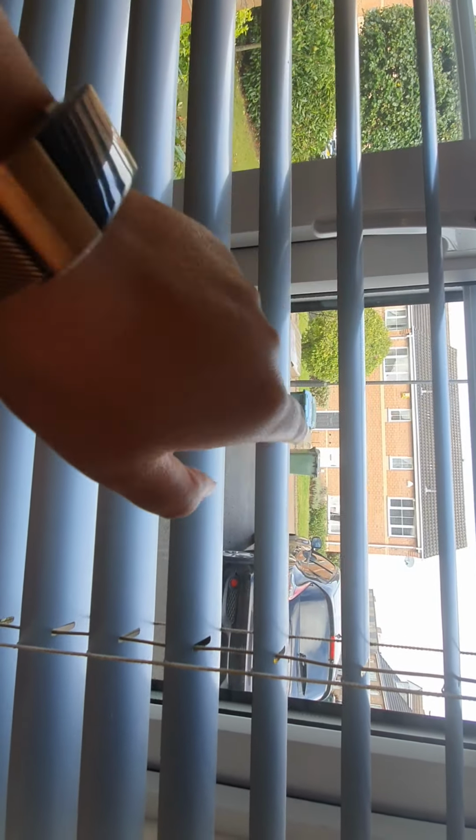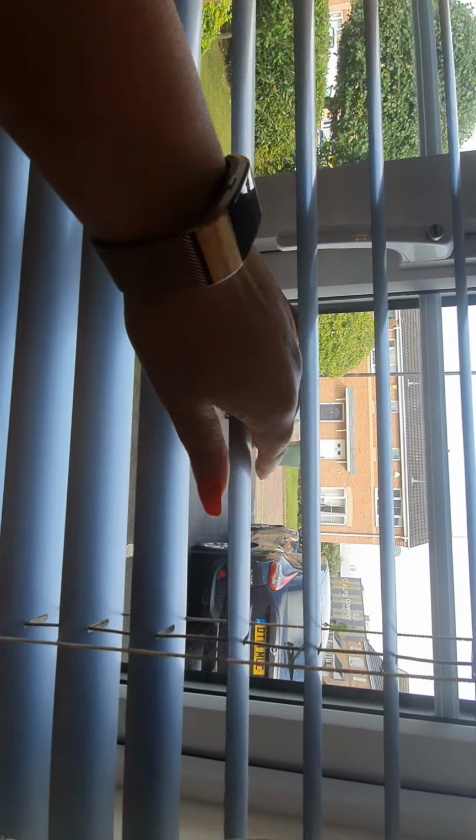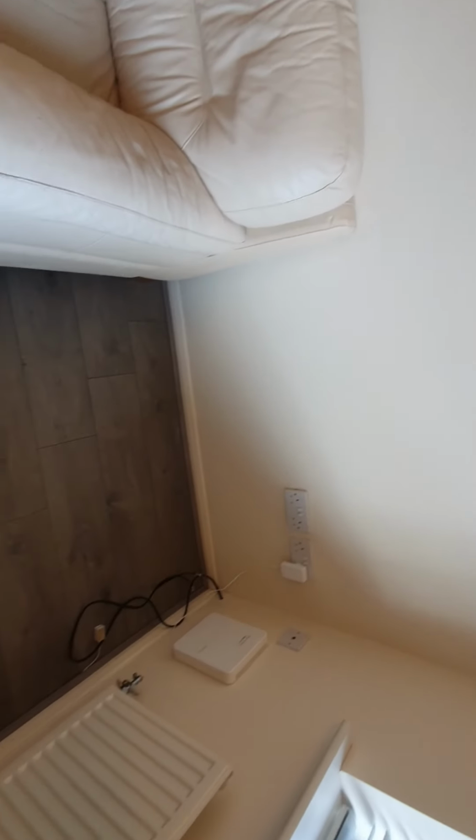So if you just go up and down, you can see they're slightly dusty, but this is only when you're actually properly investigating them. I will move them up as well before. So underneath, the radiator is clean, the wall is also clean with no concerns. And then left of the walls clean, with no damage, no handprints, no black scuff marks, good condition.